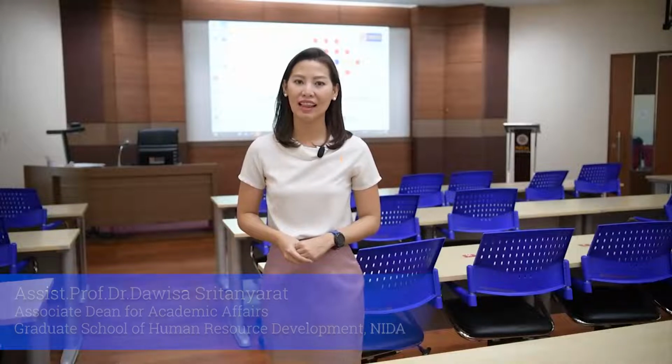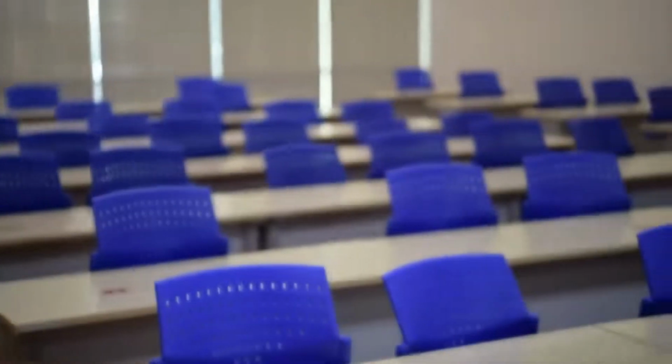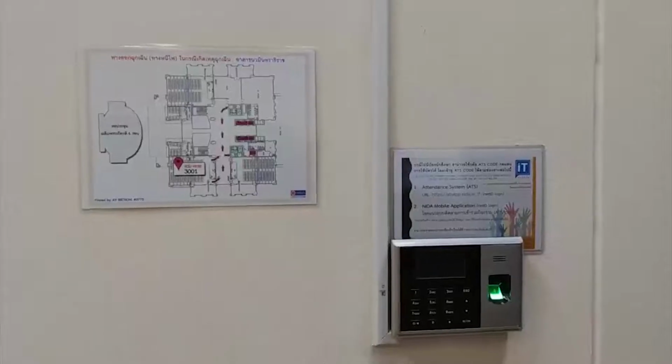Now we are in the middle-sized classroom. You are taking the view of the students from the back of the class. In every classroom, we provide desks and chairs that are removable. Also in front of the classroom, there are facilities for the instructor: a projector, a PC equipped in every classroom, and the sound system. Also on the other side of the classroom, every classroom is provided with the plan for evacuation.